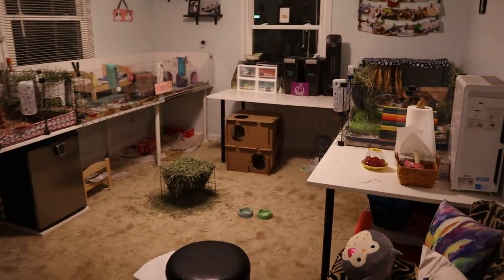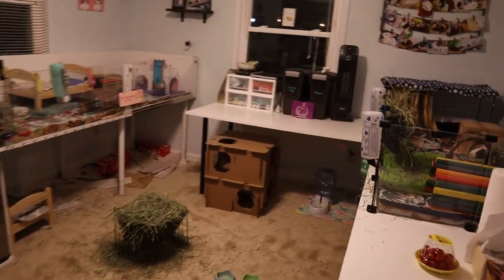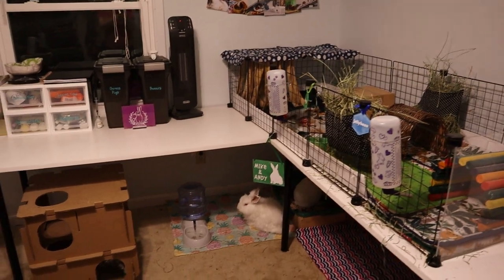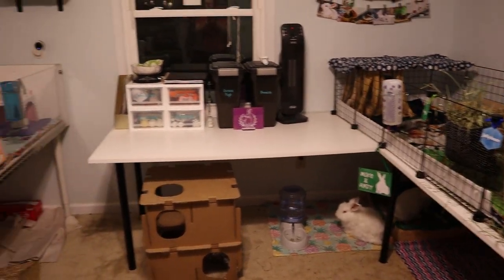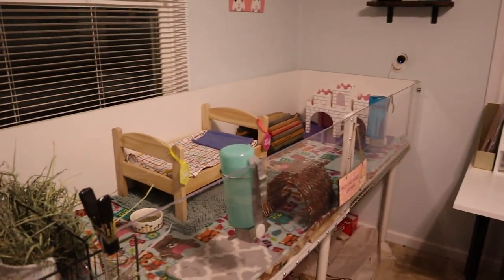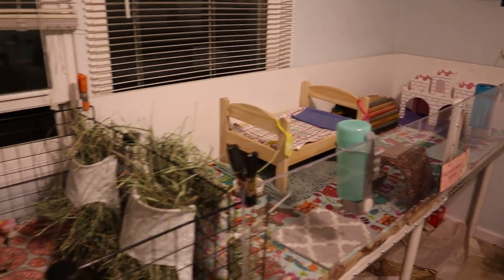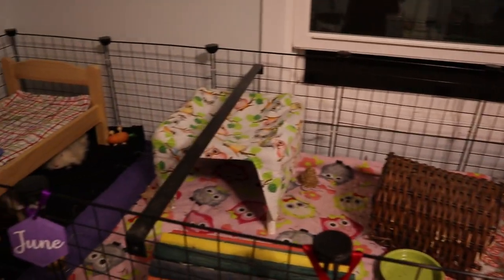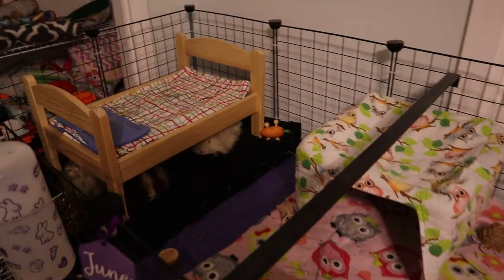So after I take care of Arthur, I come into the pet room and start on my evening pet chores. This is when I do the majority of the pet care that I do. So the first thing we're gonna do tonight is spot clean all of the cages and get everyone all comfy and ready for the evening. And then we're gonna clean the litter box and make sure everyone has hay and water. So we're just gonna go ahead and do that now.